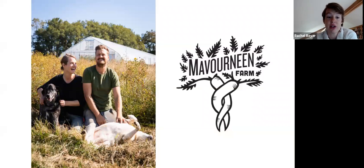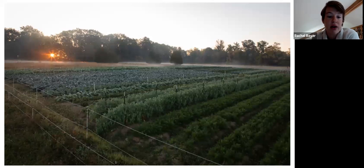And we started a vegetable operation selling certified organic plants and fall veggies through the Bloomington Farmers Market, and a little bit through Blooming Foods and the Deep Roots Garden Center. Here's a photo of one of our fields last year.